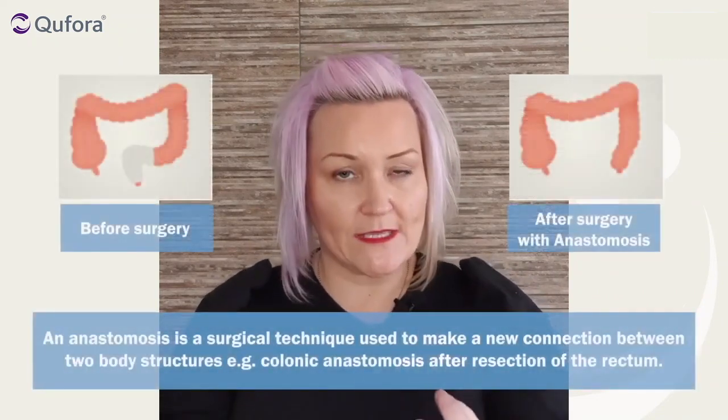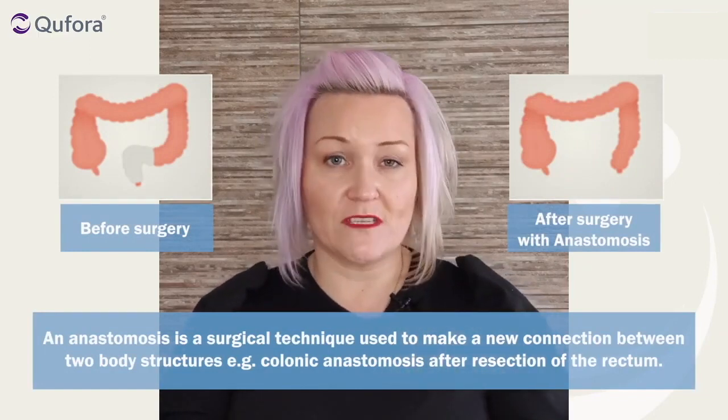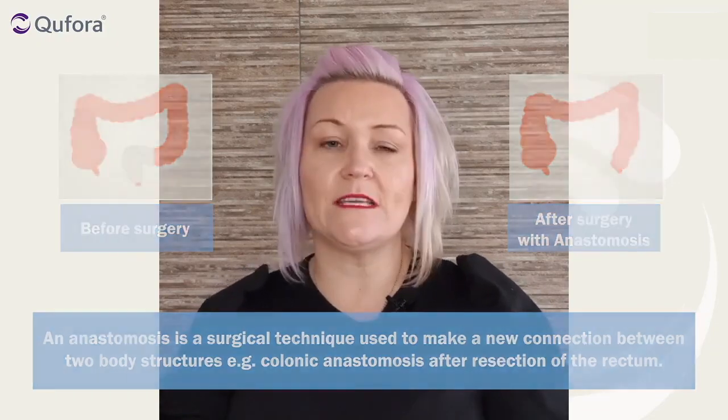Washouts or low volume irrigation is also quite useful for our LARS patients, our low anterior resection patients, as because we're not using as large a volume, we're not using as much pressure around that anastomosis in order for that to break down. But obviously it's advisable that you consult the consultant that the patient is under prior to instigating, and always leave a duration of time before initiating any form of washout or insertion of anything from the bottom with our LARS patients.